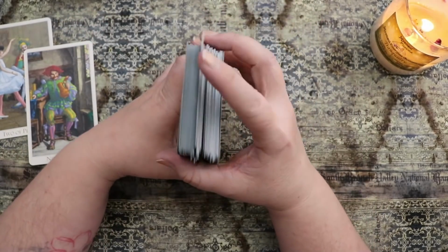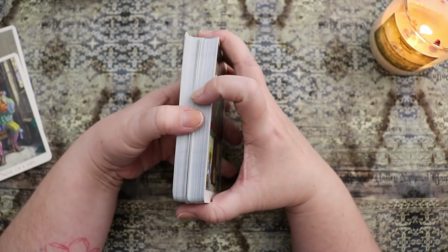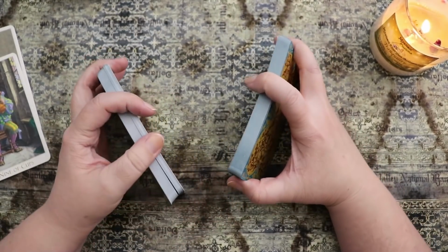No, I think that's good. Okay, so I'm going to pull those two aside. We're going to shuffle everything else. It's only out two cards. It'll be fine.